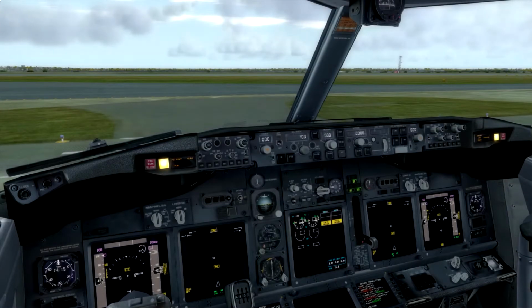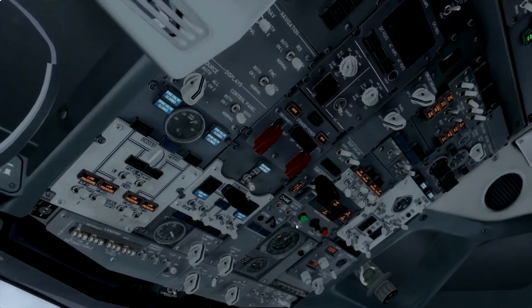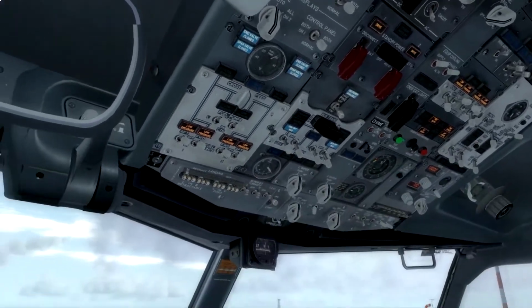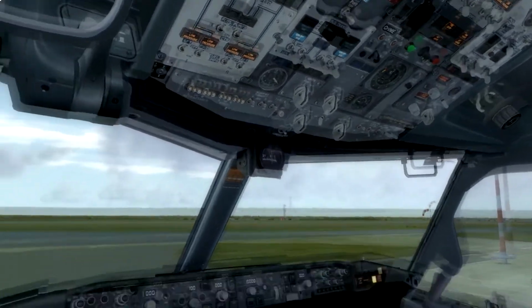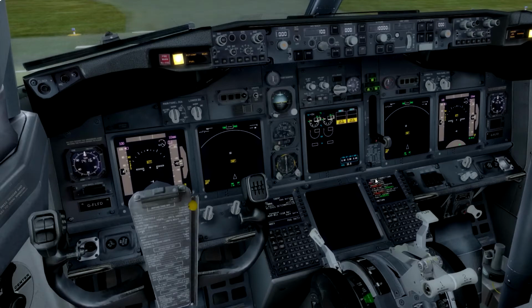Alright, welcome back to the flight deck of the NG. So let's start getting prepped. We're on ground power. We'll arm the emergency exit lights. Go ahead and set our IRSs to nav. We can also turn on the window heat at this point, like so. Pressurization and everything, we'll get that set up in a bit. We do have ATC, as mentioned before. Liverpool ground, ATIS, and tower are all online.